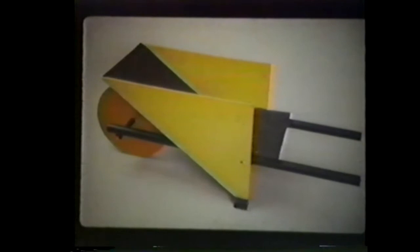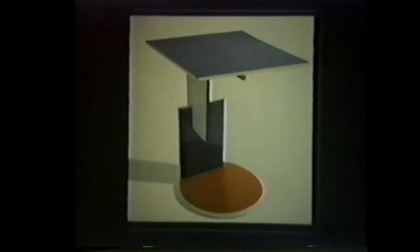Now, I love this table. It's a circular plane for a base, two vertical planes and a horizontal plane, plus a linear strip for support for that top. Is that beautiful? It's wonderful. It's a table. It would be a little table to hold a lamp and go by your chair. It looks bigger in the slide than it actually is.